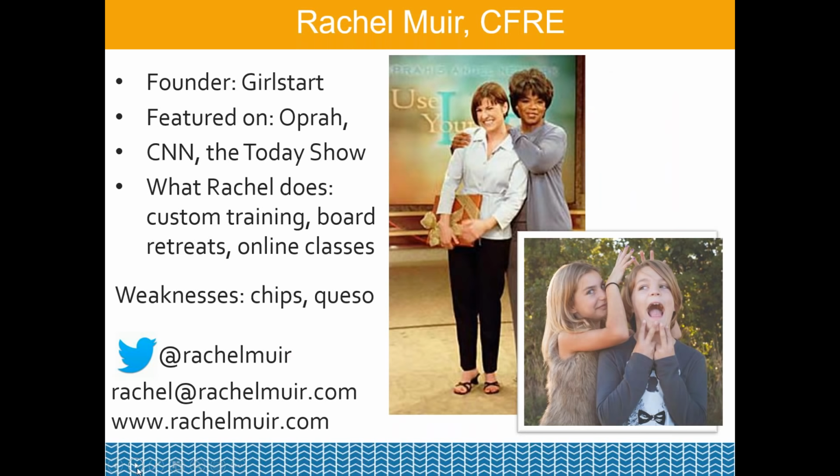My background is in fundraising. I started a nonprofit organization called Girl Start. Yes, that is me with Oprah Winfrey herself. And that other photo is my 12-year-old boy-girl twins. I've spent my whole career in fundraising in the trenches, just like you. And what I do for a living now is train people to be better fundraisers.